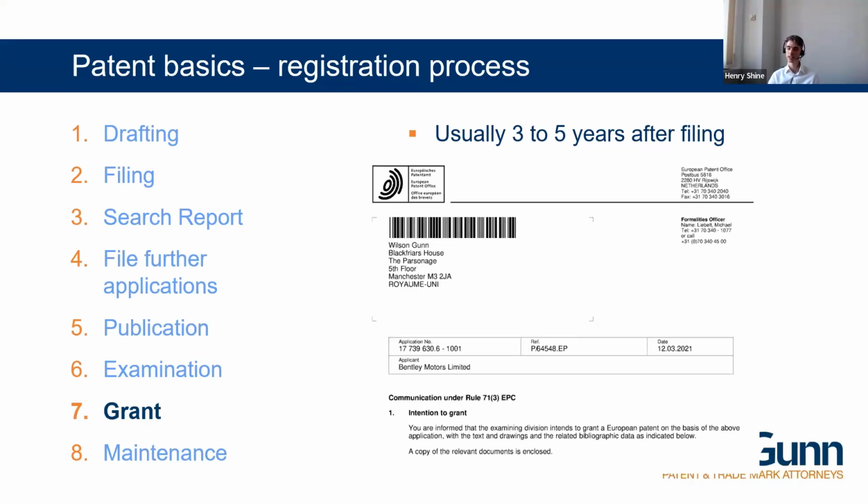Once that's sorted, 3 to 5 years after you filed it is usually when the patent will be granted. This can seem like a long time, but actually having patent pending isn't a bad thing generally, because it creates uncertainty for your competitors about what patent is going to be granted in the end. But then once it is granted, you can of course gain all the benefits of that patent.